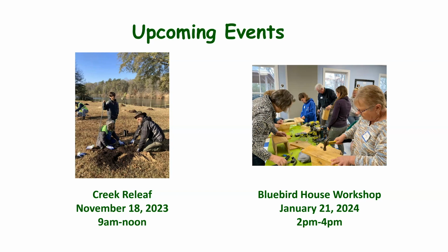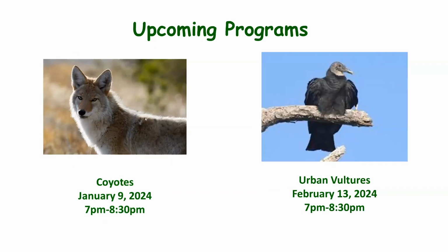And also in January, we're going to have a bluebird house building workshop that will be here. Hopefully, if the weather's good, we'll be doing it outside. If the weather's not good, like it wasn't last year, we have an inside place we can do it. So there'll be more information coming on that. December is kind of a quiet month because there's too much going on for everybody in December. So we will still meet as a leadership team, but we don't really have any programming in December.